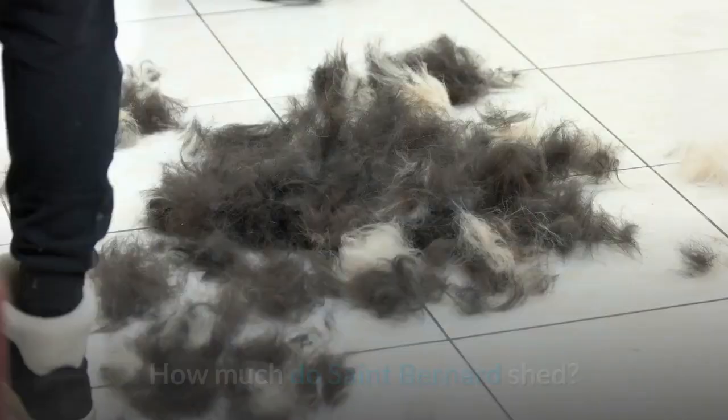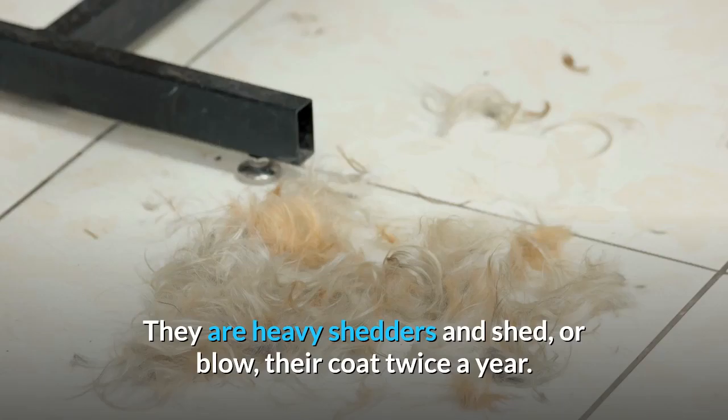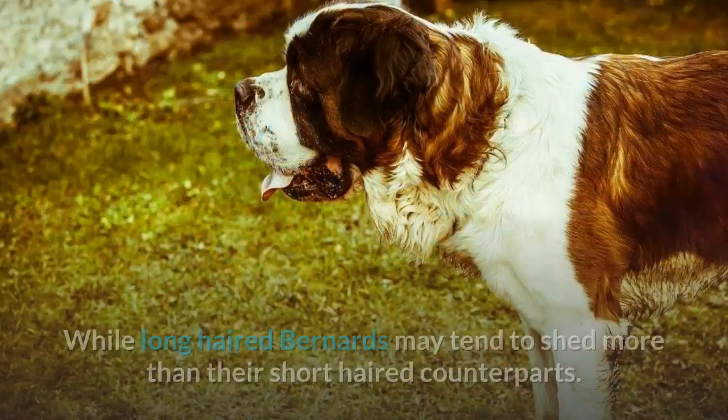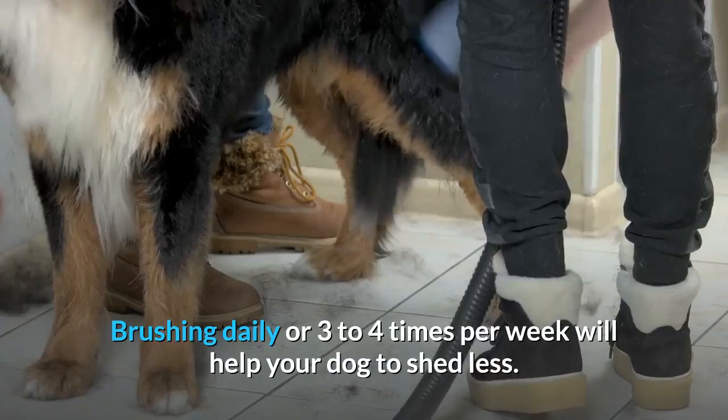How much do Saint Bernards shed? They are heavy shedders and shed, or blow, their coat twice a year. They especially become heavy shedders during the spring and autumn seasons, while long-haired Bernards may tend to shed more than their short-haired counterparts. Brushing daily or 3 to 4 times per week will help your dog to shed less.